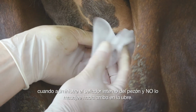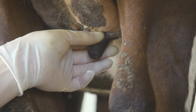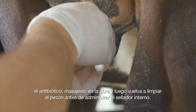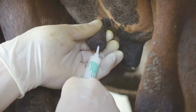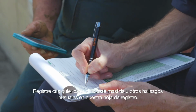Gently pinch the base of the teat when you dispense the internal teat sealant and do not massage it up into the udder. If you're giving both an antibiotic and an internal teat sealant, always administer the antibiotic first and massage it up into the udder and then re-clean the teat before administering the internal teat sealant. Record any clinical mastitis cases or other unusual findings on your recording sheet.